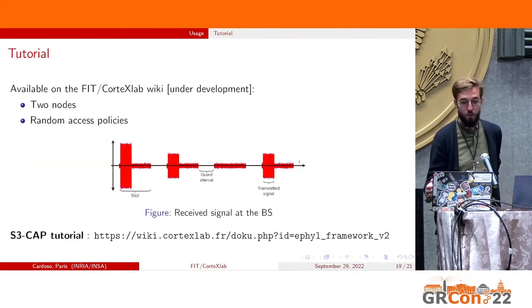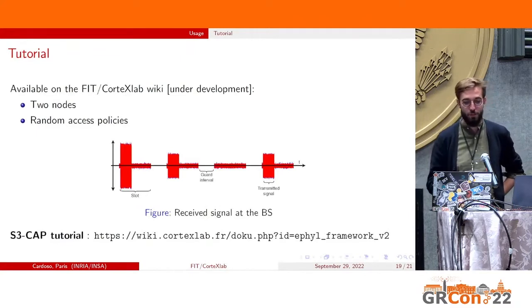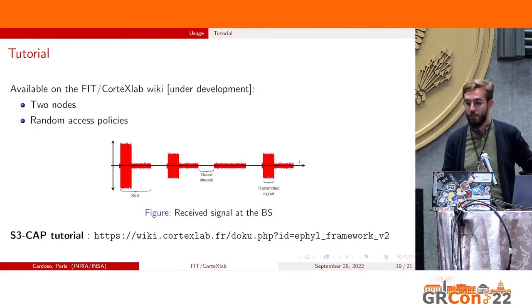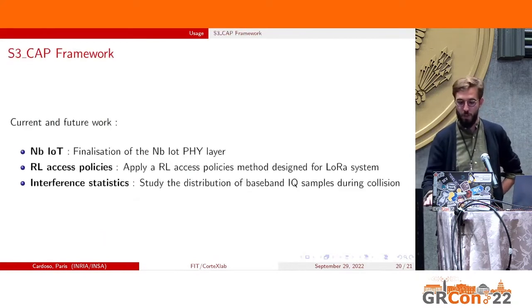We have a tutorial on the way. I still have to find time to write it. It will be a really dummy example with two nodes randomly transmitting on one shared channel. It would be a good way for you to understand how the framework works, and how you can modify and implement your access policy, modify the physical layer, and use the synchronization algorithm. It will be at this web page.